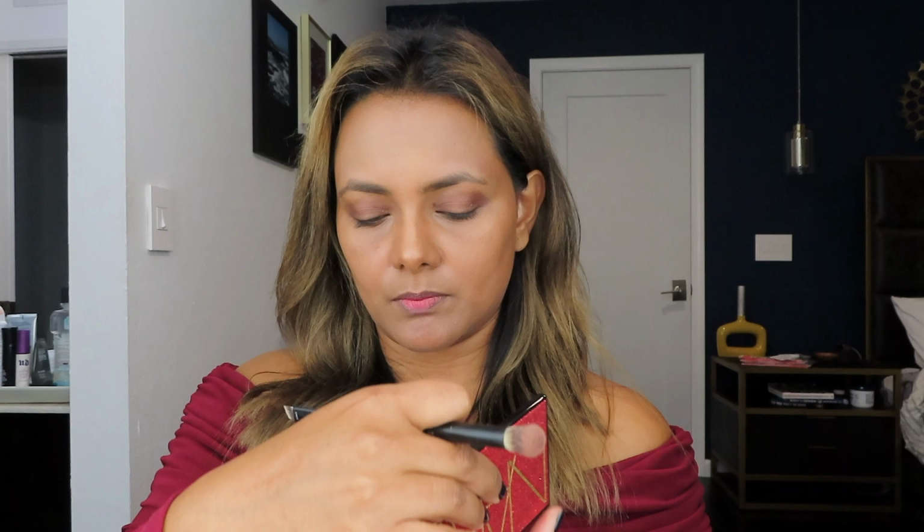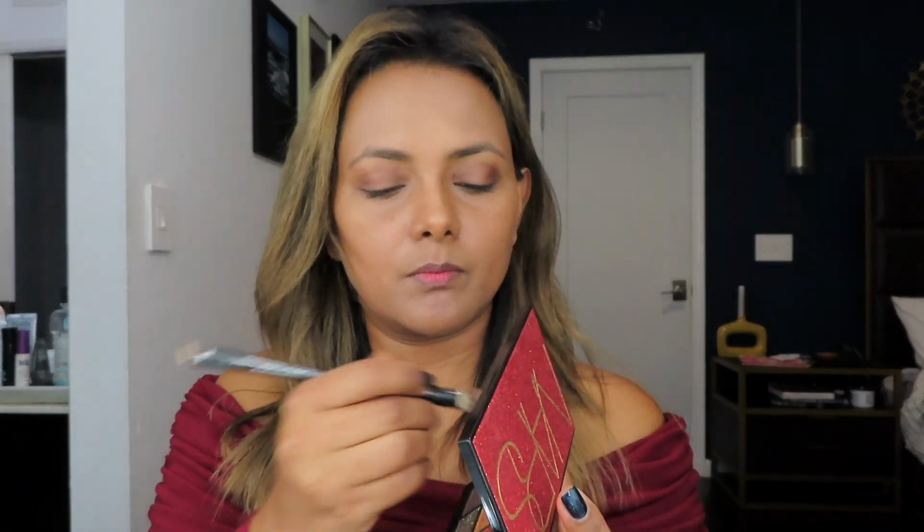Now for my eyes, I'm just slightly contouring it. I want to keep it also very minimal because, you know, the lips need to do all the talking, literally. Keep my eyes neutral. I'm using the color Keep It Dancing from the same NARS Inferno palette and blending it on my eyelids to give it more of a neutral look.